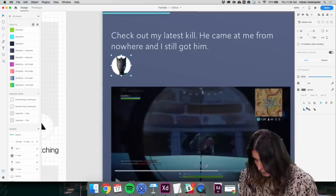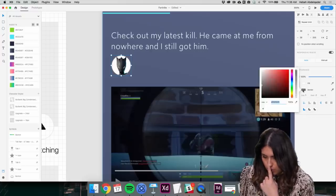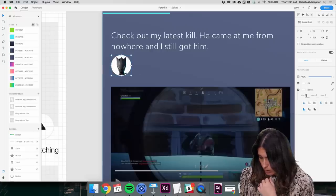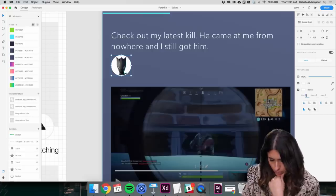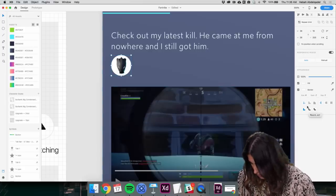I want this border to be, maybe I'm gonna do it white. Because what I wanna do is build the illusion that they're stacking on top of each other. So let's do two. Let's do four, just for the sake of seeing. And then I want it to be on the outside.